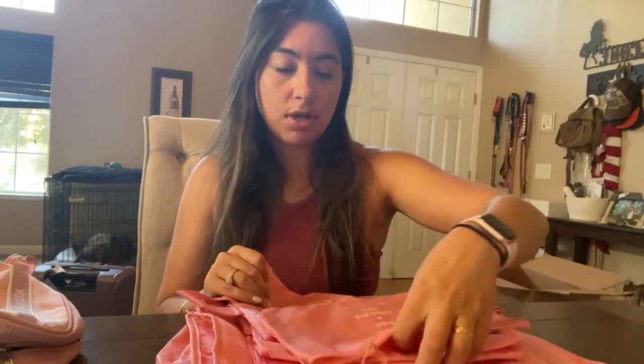So, packing cube set. If you like to be organized, be able to find your stuff, you can fit all your stuff in your carry-on, highly recommend you get a set of packing cubes.